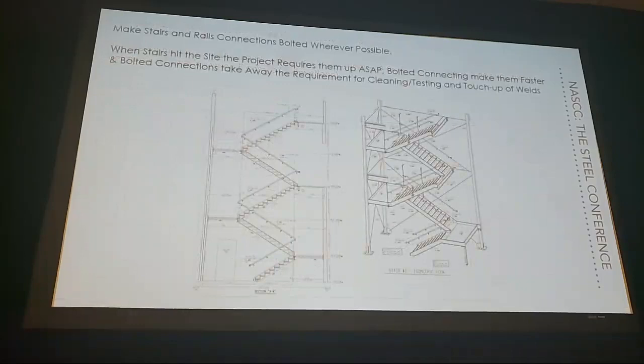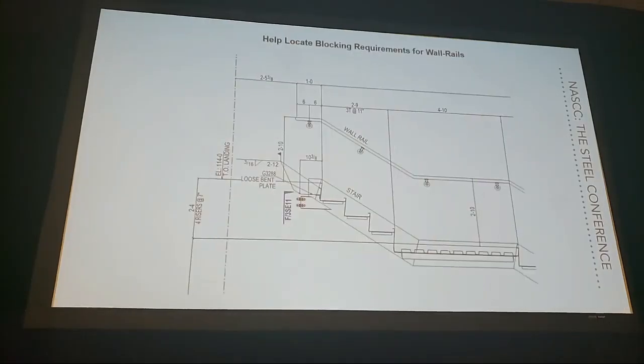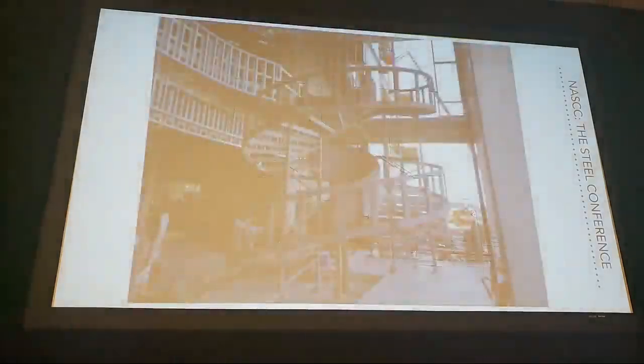More stairs. The better information you can give on stairs and handrails, the better. It's not a huge issue, but it does come up a lot, where handrail and wall rail connections go. This is our detail that kills me. It shows where it goes, but it doesn't give a dimension. If you can provide that dimension, it better ensures that I have the backing in the wall when I go to put that rail up, not me sticking a bolt in there and hitting drywall that's never gonna hold anything up. So the more information you can give us on stairs, rails, and connections, the greater the job will be, and everybody will make a lot more money.